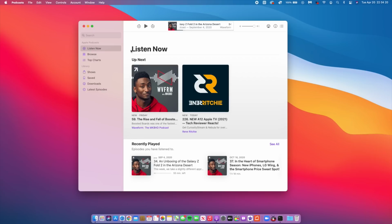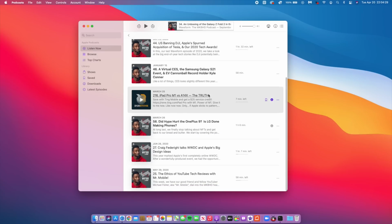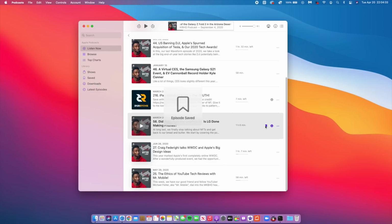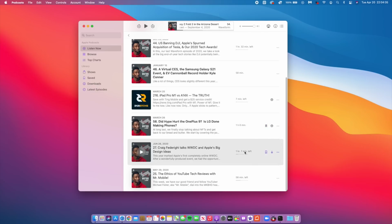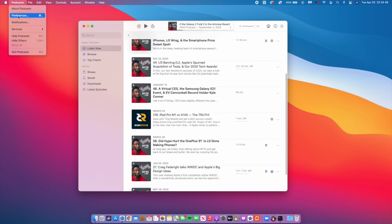You have a Listen Now section and it shows what you have, and you can save an individual podcast by just clicking there, and you see that podcast is saved. To show you some of the prominent settings, if you click where it says podcast and go to preferences, under general you have automatic downloads where your podcast will download automatically.